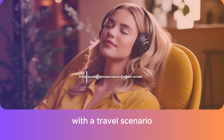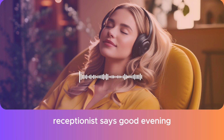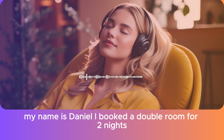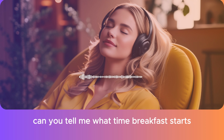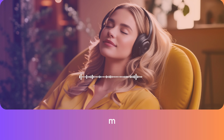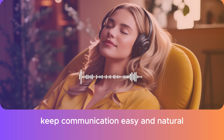Let's practice with a travel scenario. Imagine you are at a hotel reception. Receptionist says, "Good evening. Do you have a reservation?" You reply, "Yes, my name is Daniel. I booked a double room for 2 nights." Receptionist says, "Welcome, Daniel. Please fill out this form." You reply, "Sure. Can you tell me what time breakfast starts?" Receptionist says, "It starts at 7 a.m." Simple exchanges like this keep communication easy and natural.